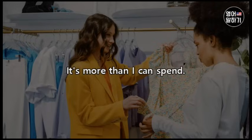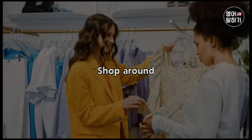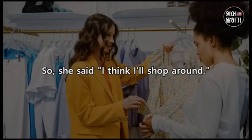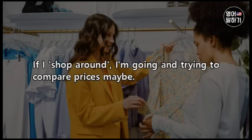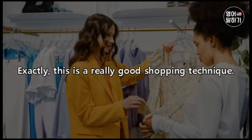It's more than I can spend. Yep. Okay, let's look at our next word. Shop around. So she said, I think I'll shop around. Right. So she wants to check in a few other stores to see if there's a better price. If I shop around, I'm going and trying to compare prices maybe. Exactly. This is a really good shopping technique. Yeah, it is.